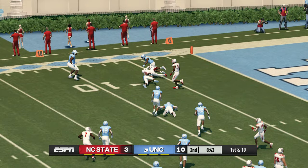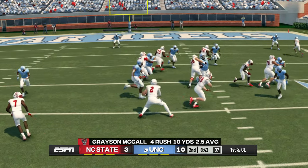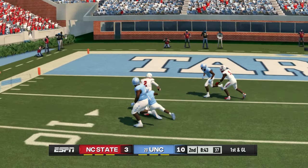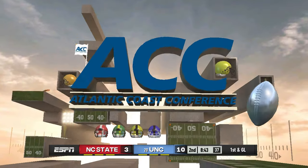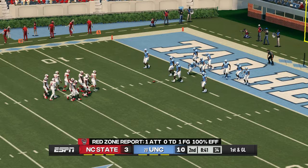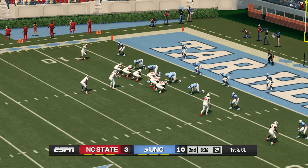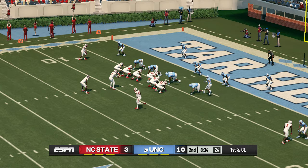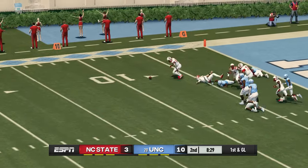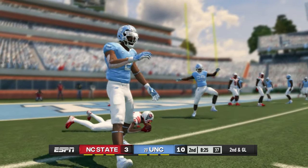Inside the 10. And that sets them up with a first and goal. That makes it first and goal. And this play is number 8 on the drive. Pitches out and the ball is up for grabs. Good thing they got the ball back. That fumble could have really cost them.